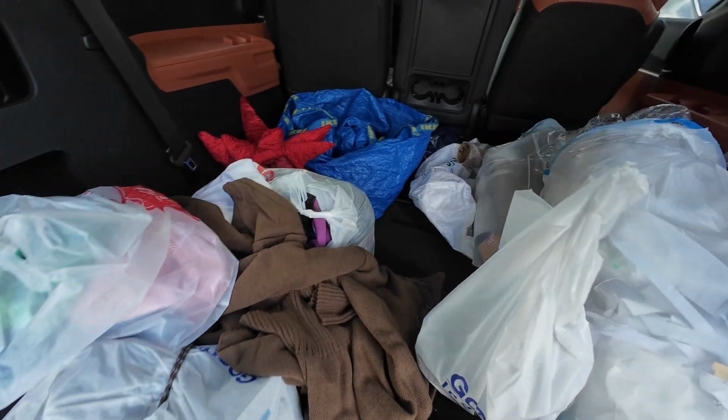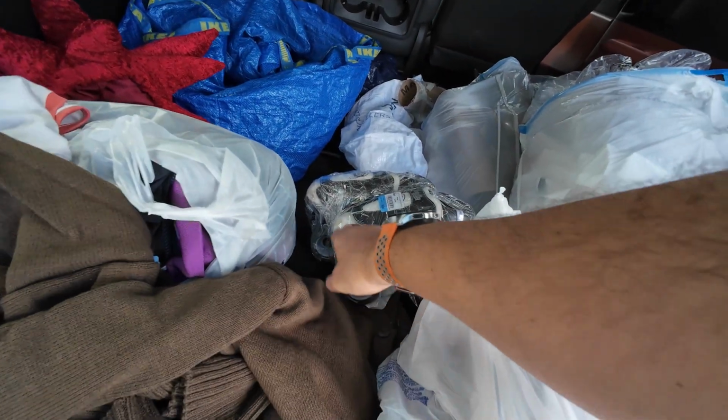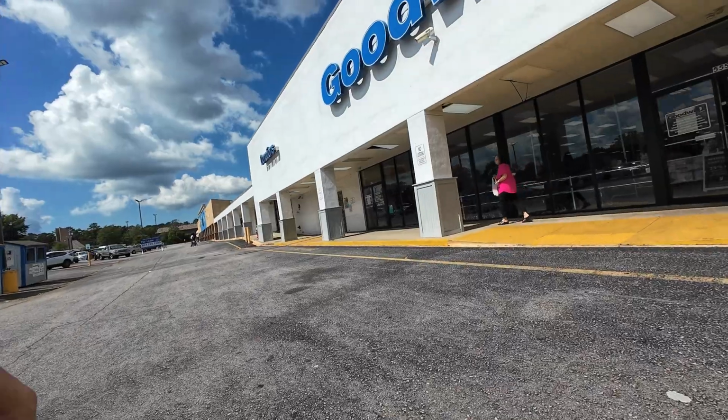Some skates and a Peter Millar quarter zip pullover. Skates are in decent condition. They do have some scuffs and scratches, but so did some of the ones that were sold. So I think we're gonna do pretty good. $6.99.